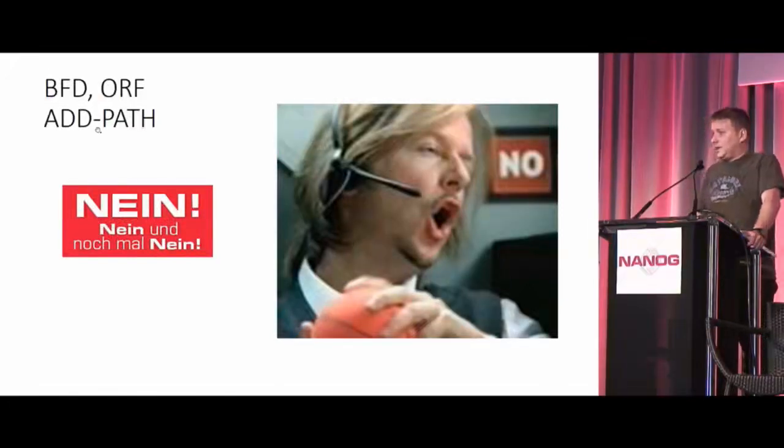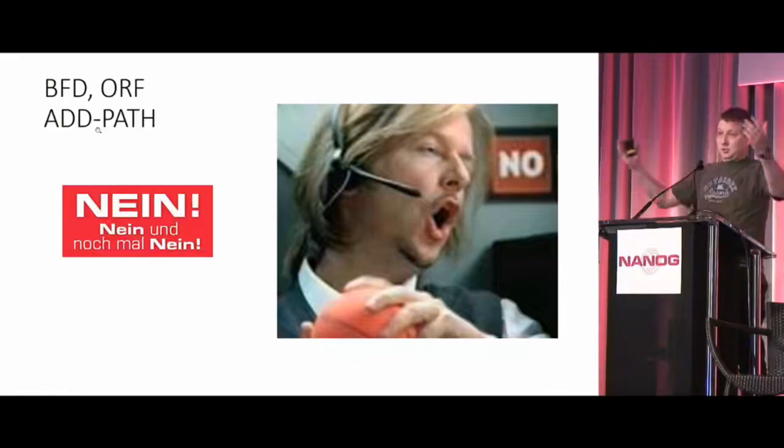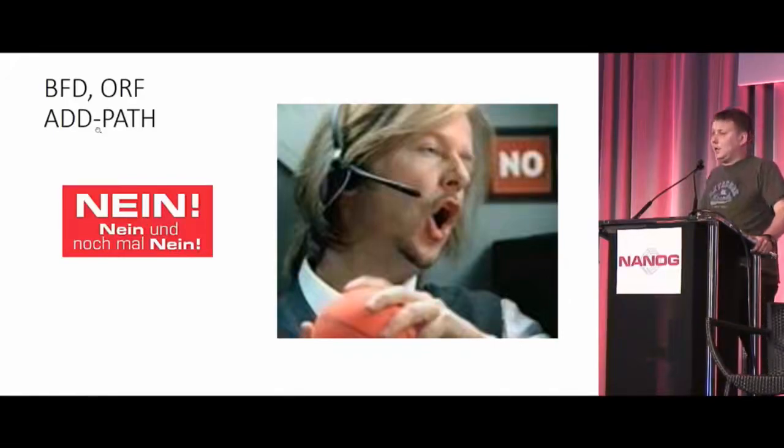Then other features that we don't see: we don't do BFD. We prefer that people just directly plug their router into our router, and if the link goes down, then both parties will see that. Alternatively, you can set the BGP timer to something low, but other than that, BFD deployment has led to some operational challenges, and we have not yet found perfectly bug-free software to do it.